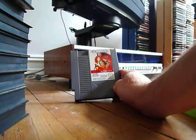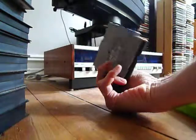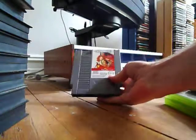It does go for a bit more on eBay. I've seen it go for above 30 euros. Yeah, definitely want to look out for it, I guess. I'm looking forward to trying that.